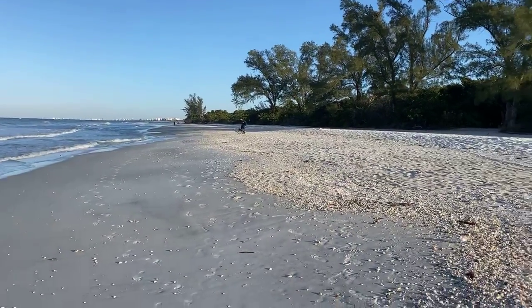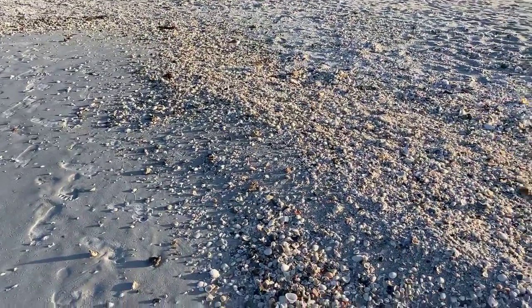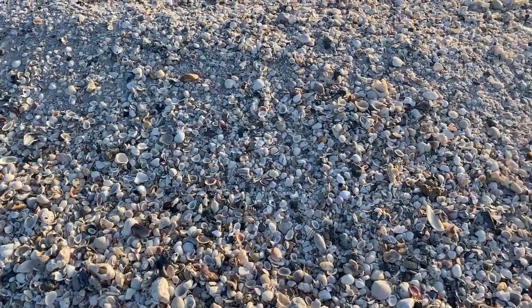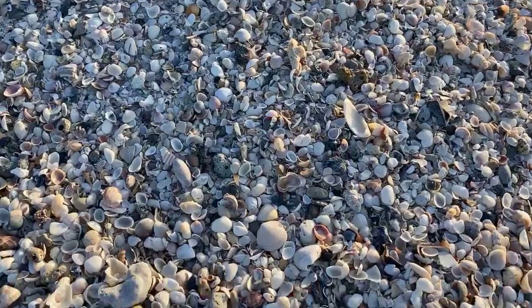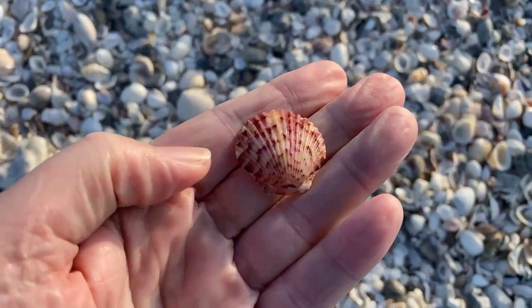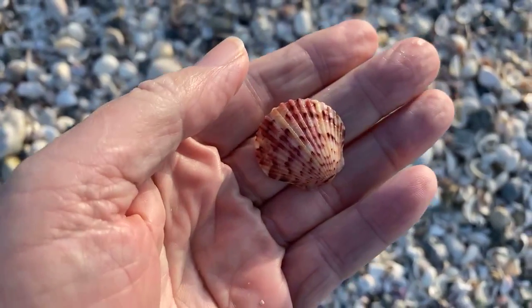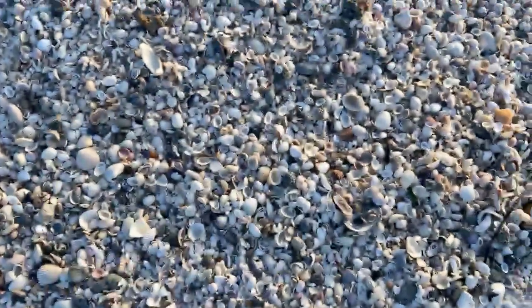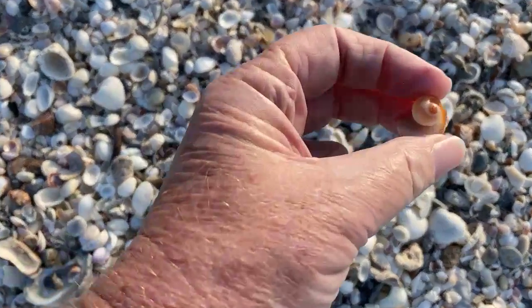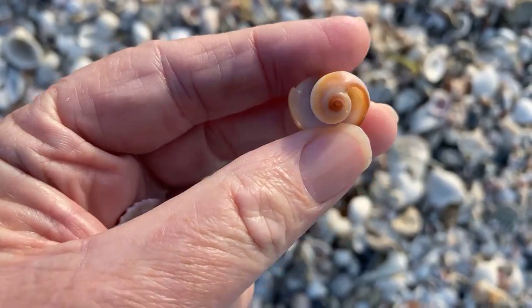I was just checking out some shells as I was firing up the camera here for this morning's live feed. A few nice little goodies washed up here that I've already picked up. It's always beautiful little shells. Never a shortage of little beauties. Like to find a nice moon shell. There's the inside of a moon shell. There's the eye, the center of a moon shell.